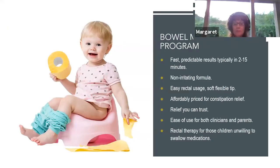So for bowel management with the Docusate sodium MiniEnema, the nice thing is that it's been around for a very long time. It's a non-irritating formula with easy rectal usage. It's a 5 ml enema, and it helps patients with both functional and organic constipation.